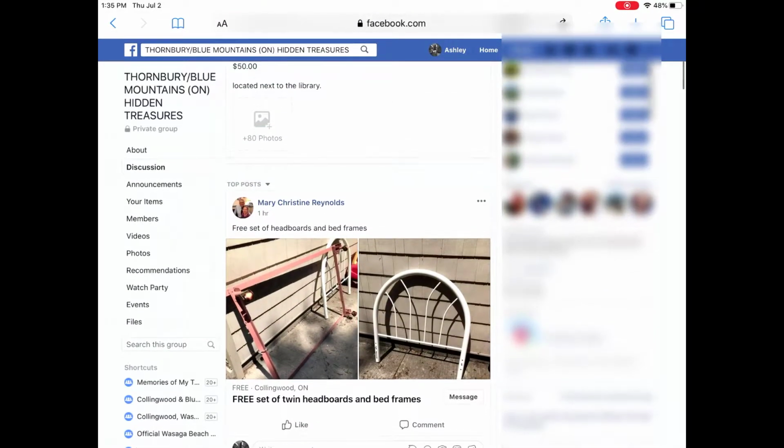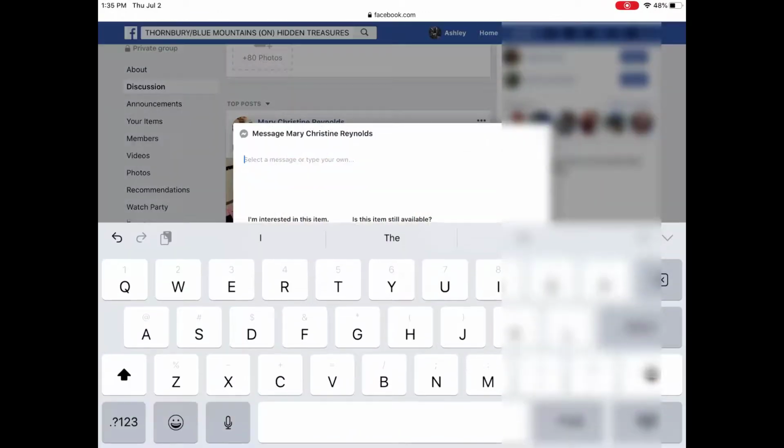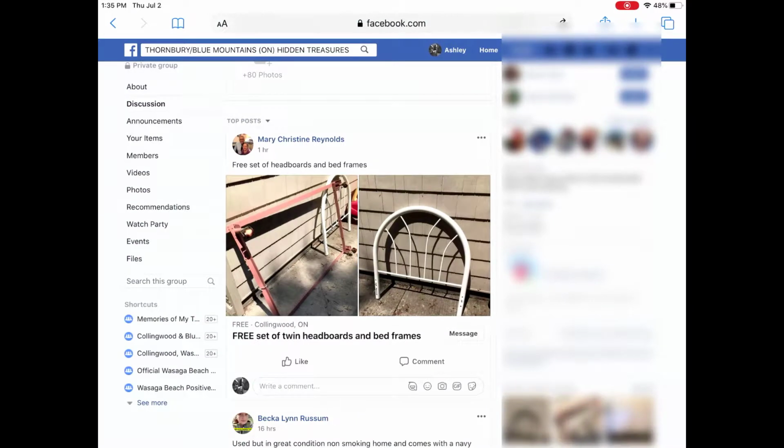And to message somebody, you can just message them in a private message. You just hit the message button and it'll pop up, and you can send them a message. So if you want to say, is this item still available, you can just hit that and hit send message, and they'll get a message, and then you can message each other back and forth to arrange a pickup time.